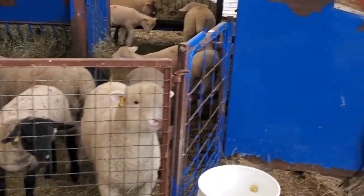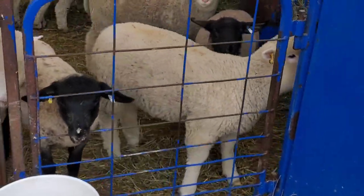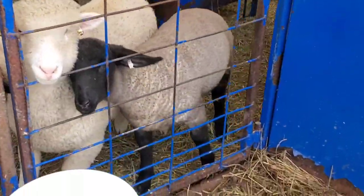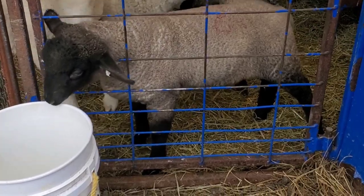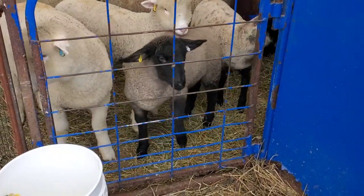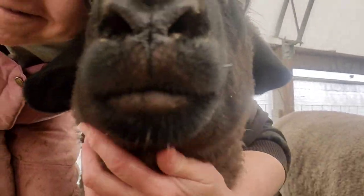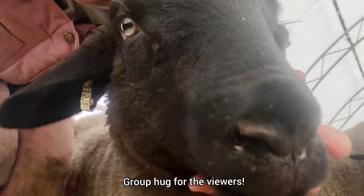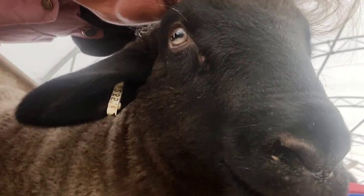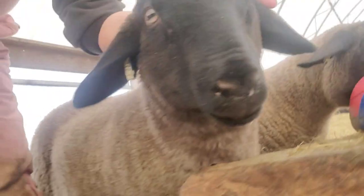But Crookie doesn't have crooked legs anymore either. See? See your nice legs? I think you can see there's no knobs or swelling or crookedness at all. There. See that? And she can climb up things. All better. Let's see if we can give Hunchy a hug. There we go. Hunchy. Group hug with everybody. Everybody on YouTube can give you a group hug. You're such a nice girl, aren't ya? Yeah, you are. You're so nice.